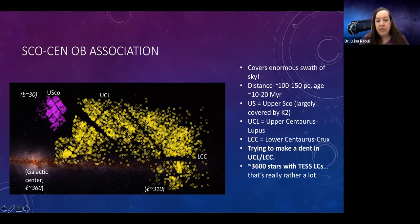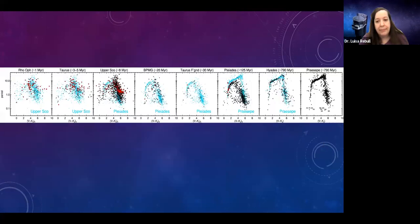Everything that is magenta here, I have a K2 light curve and a period. Everything that is yellow here, I have a TESS light curve and a period. These funky gaps are a result of TESS's observing strategy. There are about 3,000 stars in UCL and LCC, and it's taken me a lot longer than I anticipated to go through this collection of data.